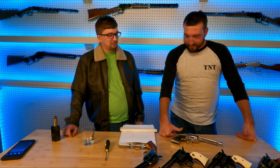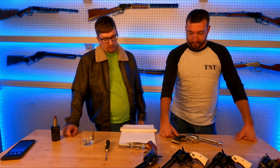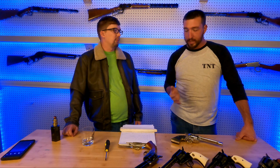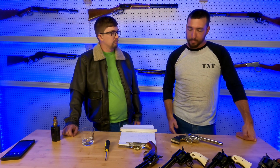So as far as accuracy goes, where'd you get the trigger? Brownells, maybe. Okay. Brownells has got great stuff, by the way, guys. Yep. And it's a great little trigger. There are 2 different ways to do it. You can either buy a new spring or you can shave down the old one, take some metal out of it. I didn't like that approach. I wanted to have the original spring to put back in here if I ever needed to. So I just bought one.